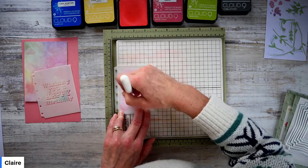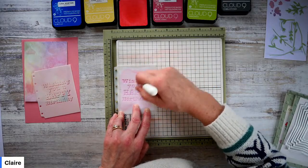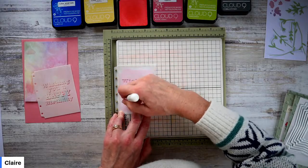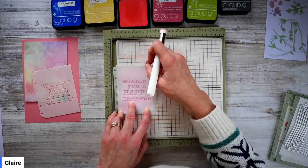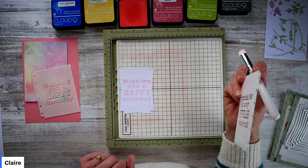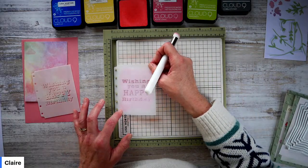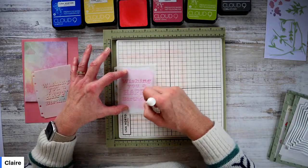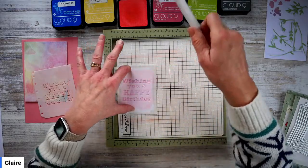Now I am stenciling onto textured cardstock, actually, which obviously gives a nice texture. I mean, the clue's in the name. But what I want to say is that whether you're stenciling onto smooth or onto textured, it doesn't matter. You still get that lovely look underneath. I know people can be a little bit wary of stamping onto textured cardstock, but stenciling is a whole different ballgame.